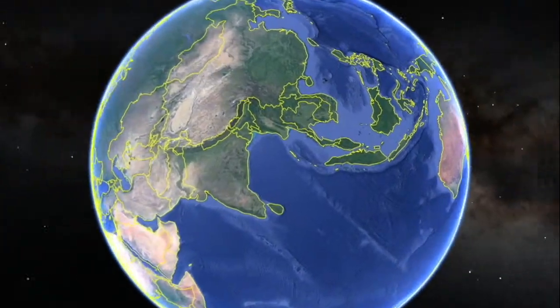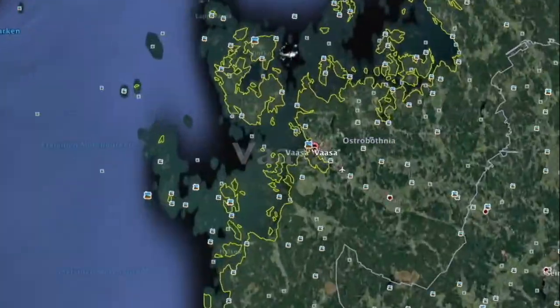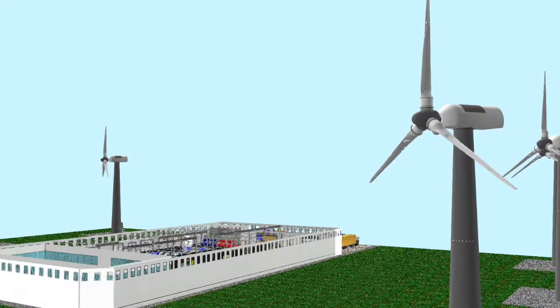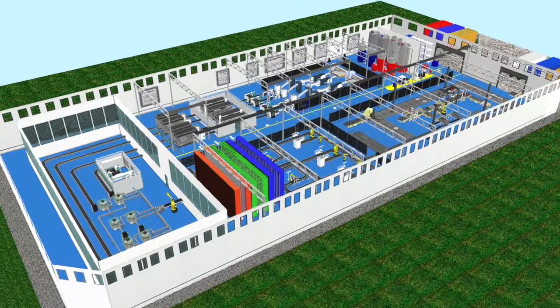This proposed 3D design is for the construction of a factory that would produce lithium-ion batteries for eco-friendly vehicles. The design is targeted at a production rate of 35 gigawatt-hours of energy annually.